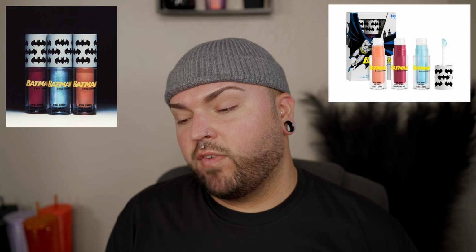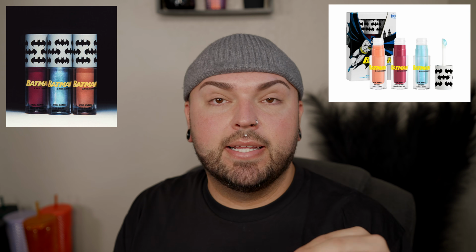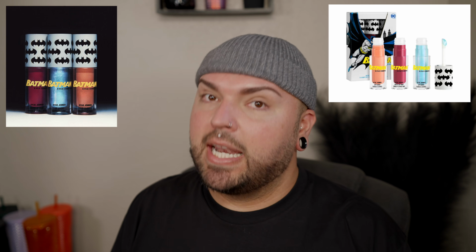I don't have any pricing info on this, but I do want to say I feel like this packaging right here, it's cute. It's very minimalistic. It's not very over the top, but it is cute. I do feel like the overall packaging of everything, like the actual box and stuff like that, is a little bit more cute.